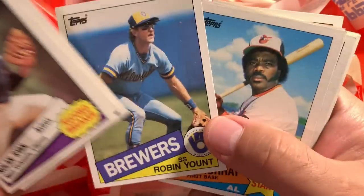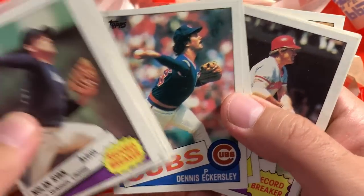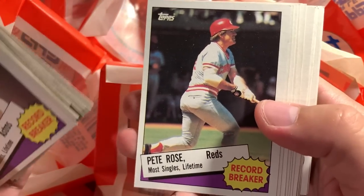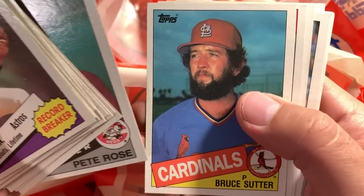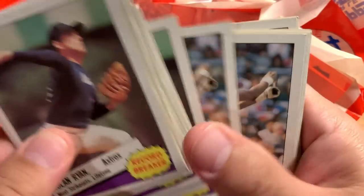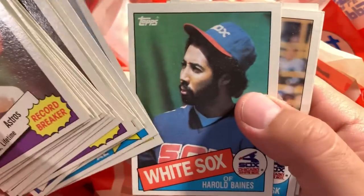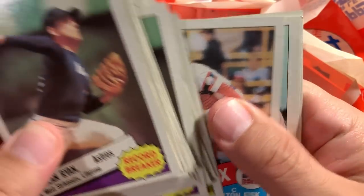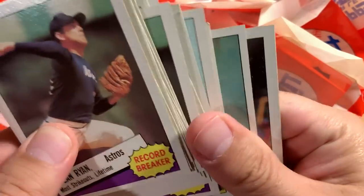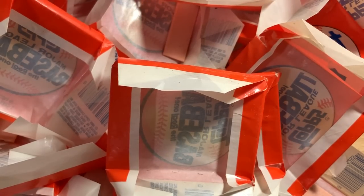You know, a fair smattering of low grade Hall of Famers. Not that Robin Yount's a low grade Hall of Famer. I didn't mean to say that, but I just happen to be on his card. But Dennis Eckersley is. Bruce Sutter is. Harold Baines definitely is a low grade Hall of Famer. And then there's a lot of all stars and the major Hall of Famers, like Schmidt, Sandberg, Fisk. Well, there you go. There you have one tampered box of 1985 Topps for you to enjoy.